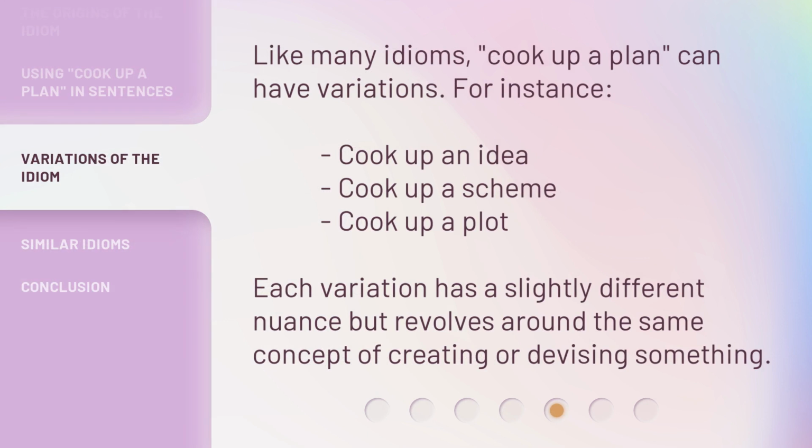Like many idioms, cook up a plan can have variations. For instance, cook up an idea, cook up a scheme, cook up a plot. Each variation has a slightly different nuance but revolves around the same concept of creating or devising something.